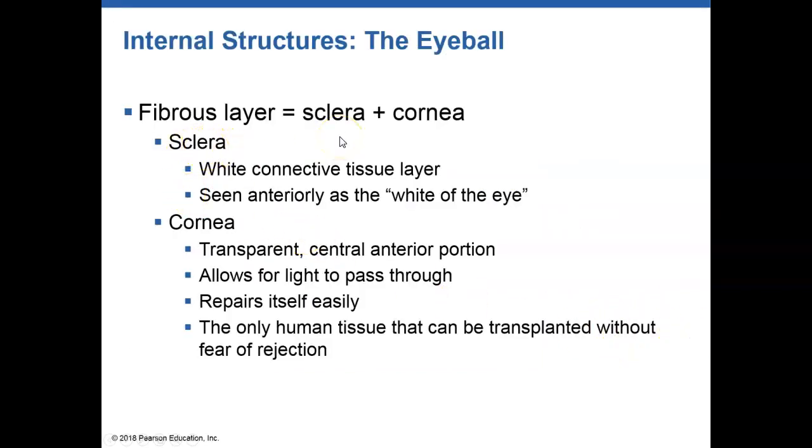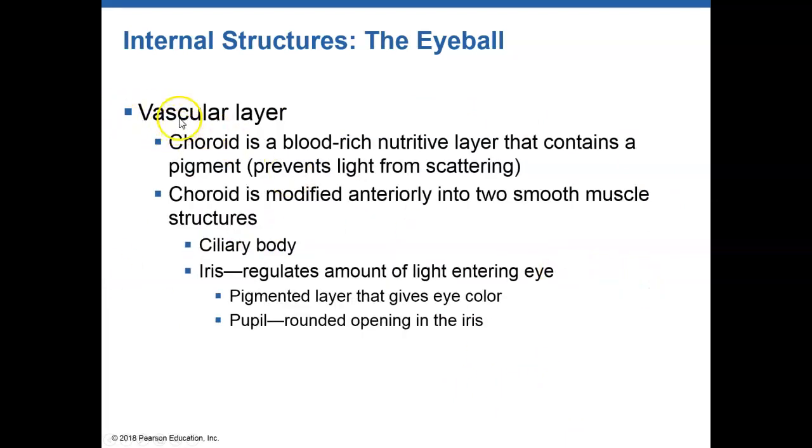So the sclera is the white of the eye, and that makes up the majority of the fibrous layer. The anterior aspect is a transparent tissue that covers the iris and lens, and that's known as the cornea. The next layer is that choroid. It's a very vascular structure, and its function is to prevent light from scattering so that you get a perfect image.